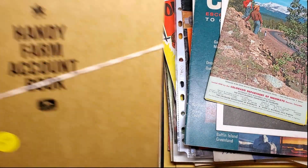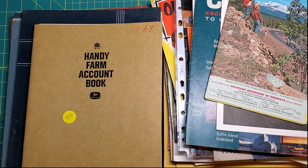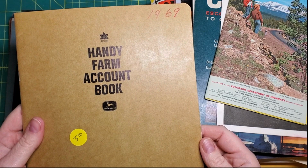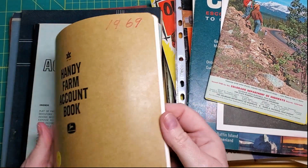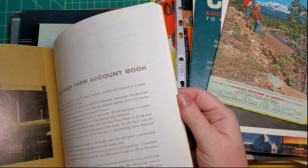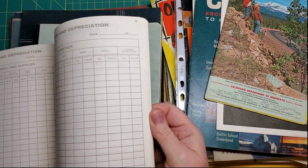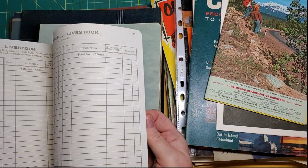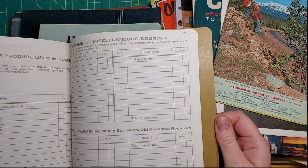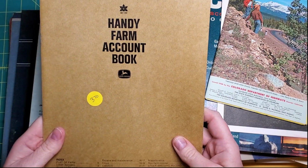I got these farm account books. So this one says 1969, and it's from John Deere. It says 1969, H. Booker and Sons. But there's nothing written in it. So I thought that would be fun to use in a journal.